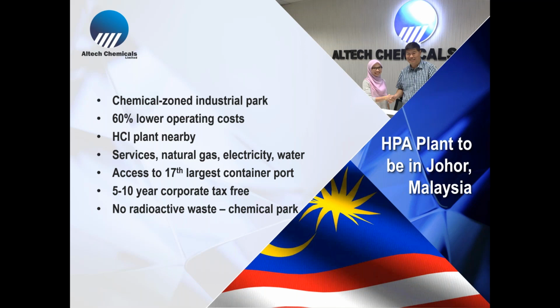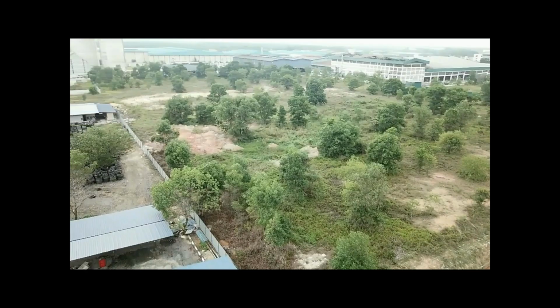I make the comment there about no radioactive waste because, if you are aware, there is a company called Lynas that has some issues with their radioactive waste. We are purely a benign silica material that is sold to brickworks. The site itself is in the middle of a chemical park. We have natural gas and electricity reticulated to it. As you can see, we've started the site clearance. It's a 4-hectare site, and as you can see around us, we have many chemical operations. So we have all the facilities within the chemical park.